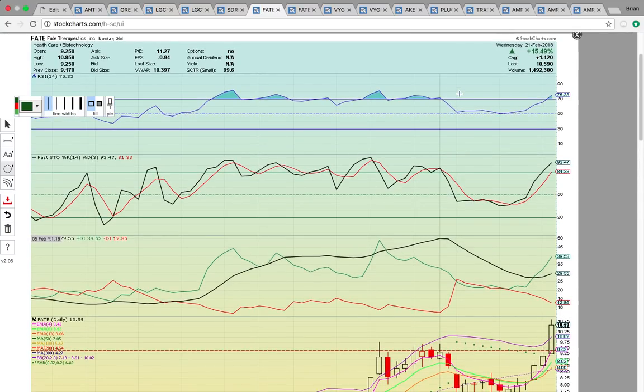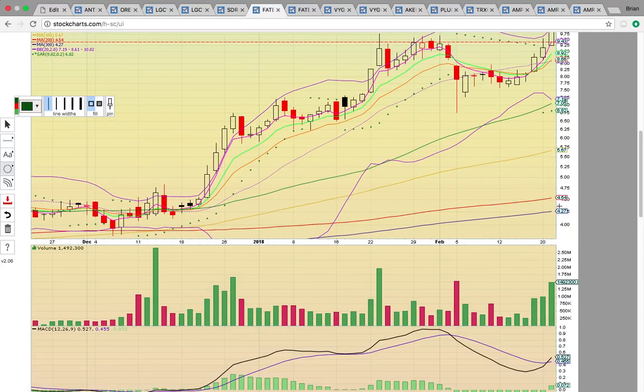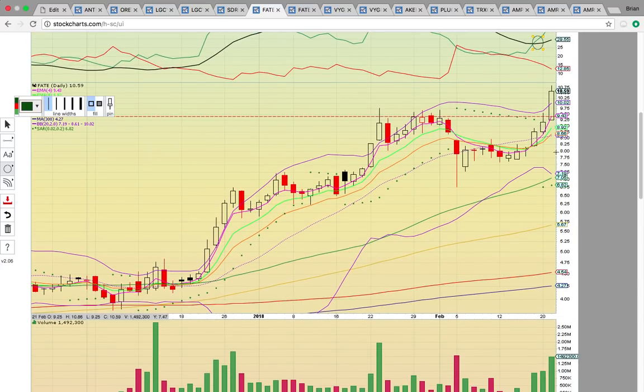Okay, very nice move here. This has been on a multi-day run, closed up 15% today. You know, RSI is up here at 75, Fasto's at 93. So it's pushing hard here. You had that nice crossover on ADX, and notice how it's on this 6-day run. Well, today it closed above high close horizontal resistance, the closing price on January 29th. That was signaling more upside potential.